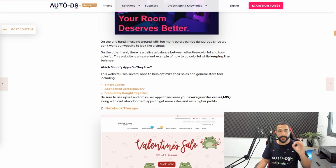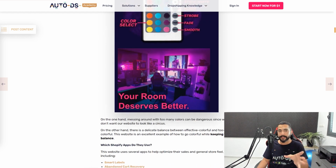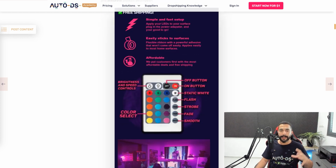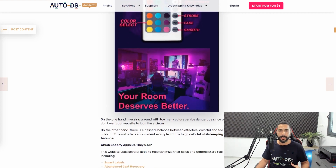So those are the three best Shopify apps that this website is using. And as you can see, that is why they had to be the first ones on our list. Their website looks amazing. They are using the right apps to nail the customer and get him to check out, and the website really feels authentic to their niche. So that is number 1 on the list.